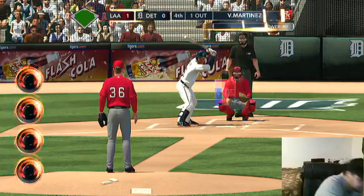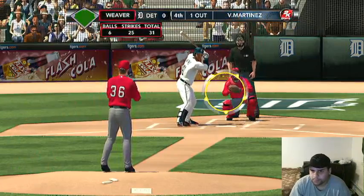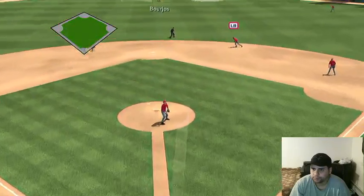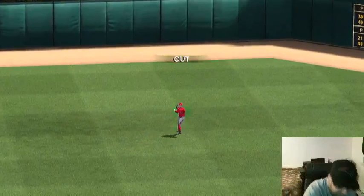Good hustle by the pitcher getting off the mound. Well, that's a good heads-up play. You have to know the hitter and his speed. Don't hesitate. Get over and beat him to the bag. And Victor Martinez now with 1 away. There's a swing and a smash. Borges didn't have a problem getting over there in time.